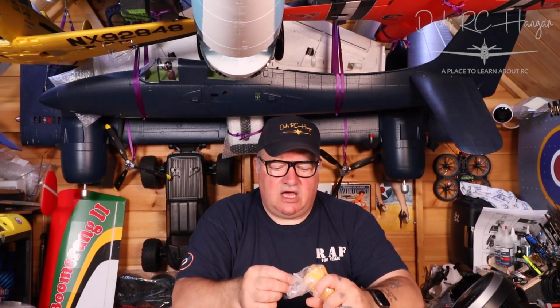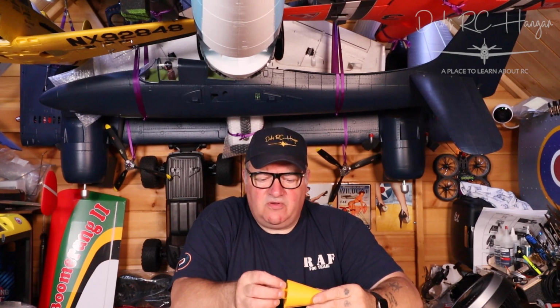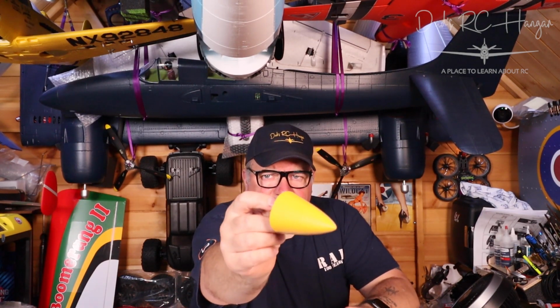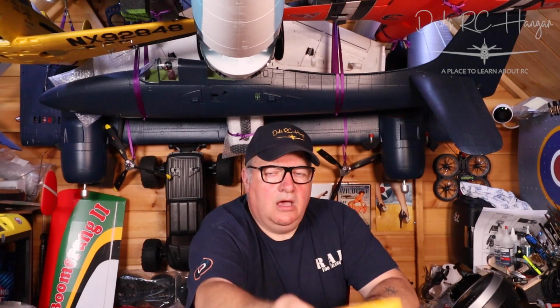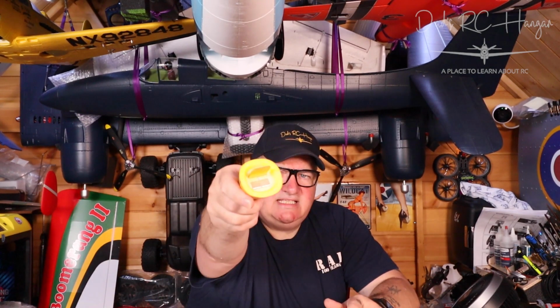What have we got in the box? In this one over here we've got the nose cone. Oh, that's cool, they've got a little nose cone. Lovely finish on the foam. I know you can't see that, but we'll have a close-up once it's all gone together. A little magnet and a little tongue.